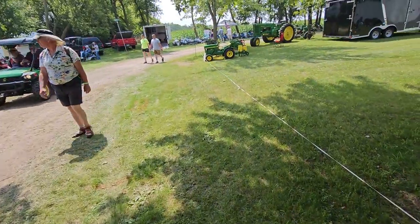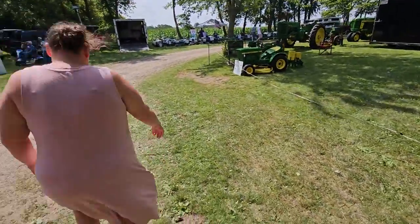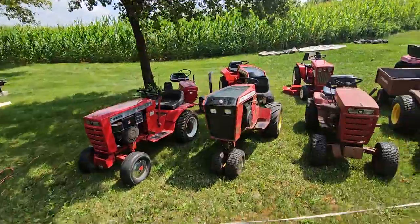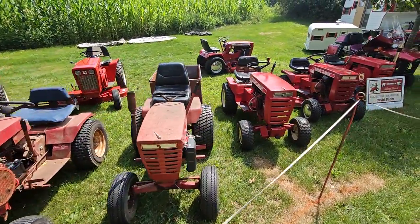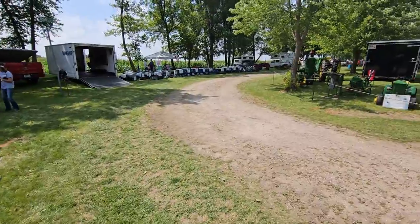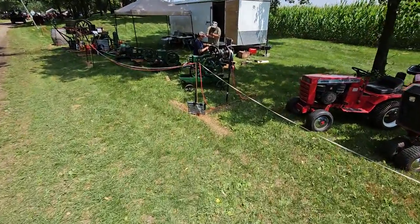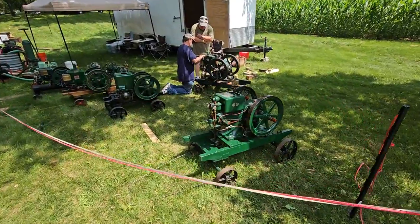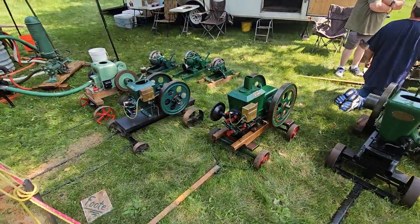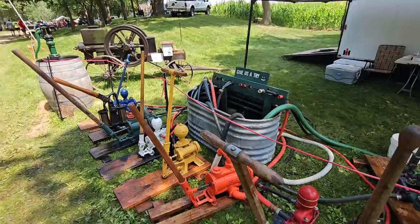So this is the 50-some annual Burnett Corners Dodge County Tractor Show. We have some Wheel Horse tractors over here. We have some Homelites over there, John Deere. Over here we got some hit and miss engines running. A gentleman is working on one currently. These are water pump machines. They shoot water out.